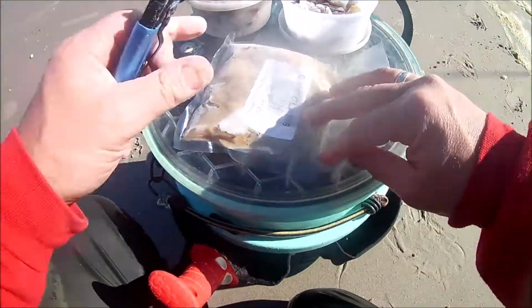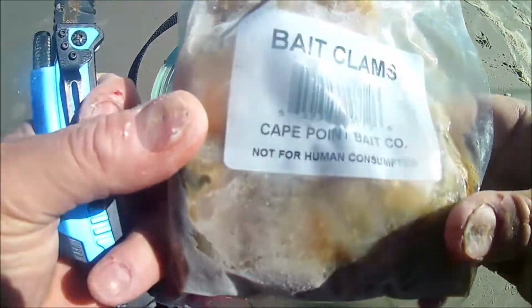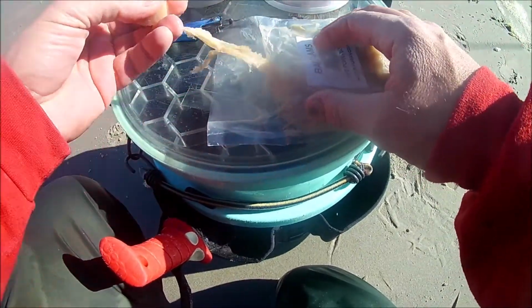It was low tide. It was warm. Hey, I had gone to Dutchman's Creek Bait and Tackle and I got some bait clams. Hey, this is not for human consumption. They told me right there in Dutchman's Creek I can't eat them. So I decided to fish with them.